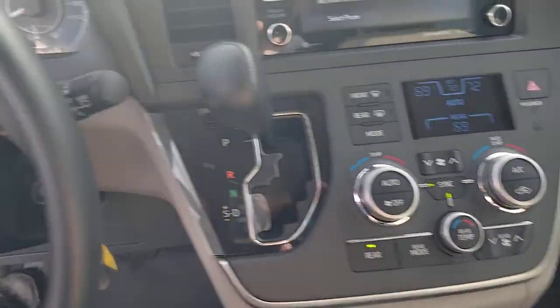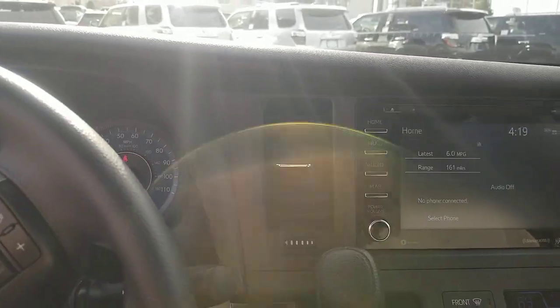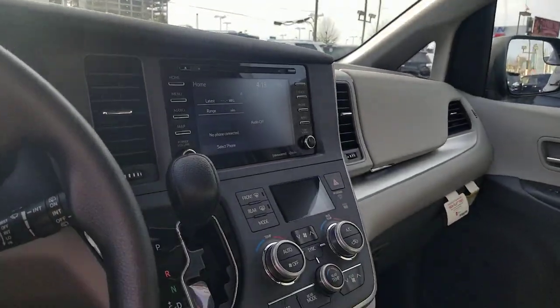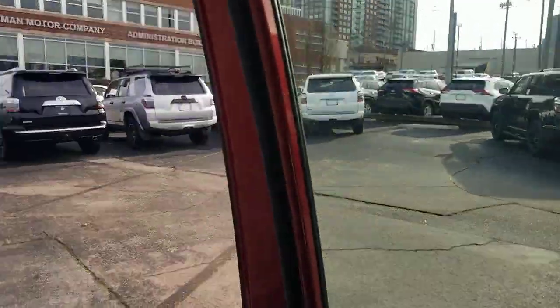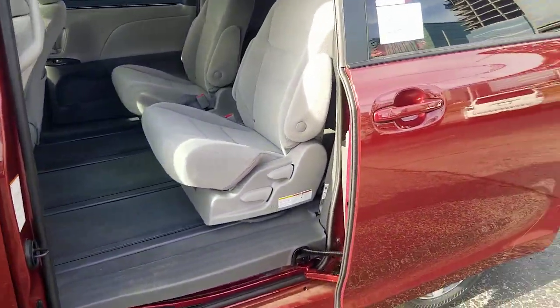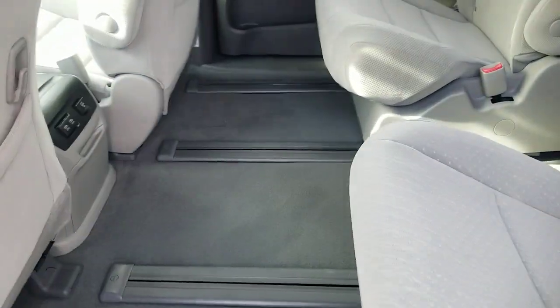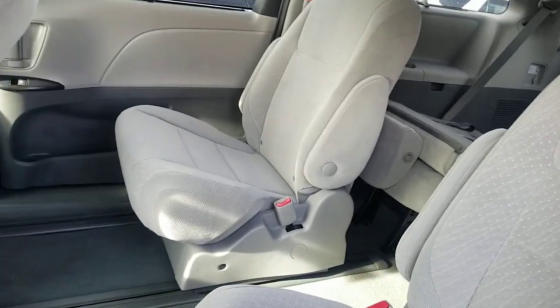But definitely showing you a few of the inside perks here, of course. I'm going to go ahead and take us to the back here as well. Shut this off while I do that. Now you can see this is a large amount of room in the back of this vehicle. It's literally a ton of room.